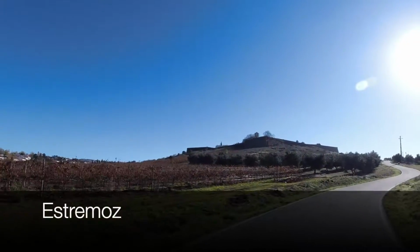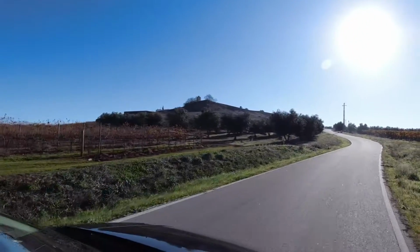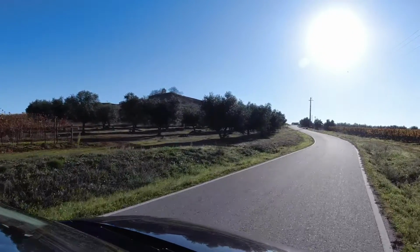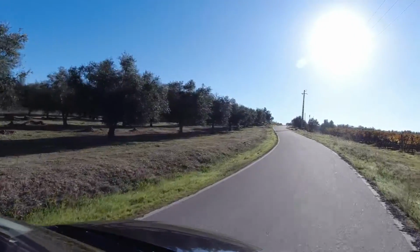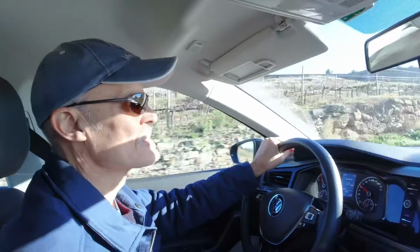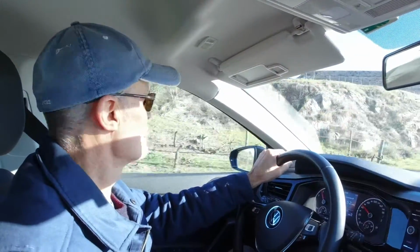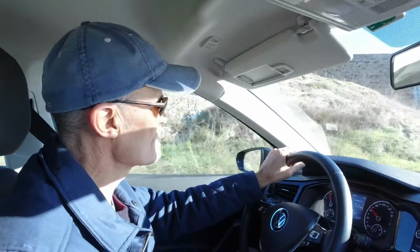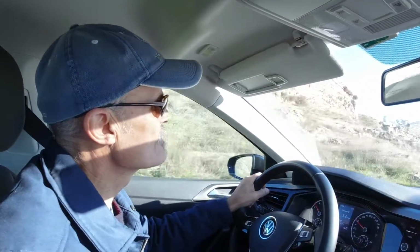At Estremoz, we drove directly to the fortified upper town at the top of the hill. The road was surrounded by vineyards, no doubt producing world-renowned wines. It's really neat. Going up to the castle, you have these grapevines planted all the way up.